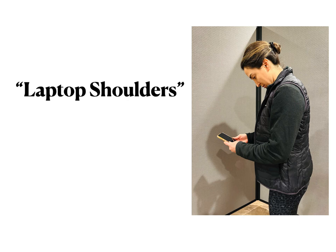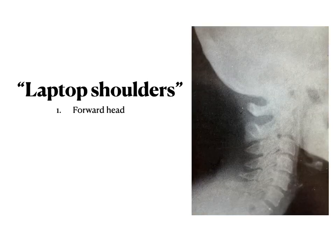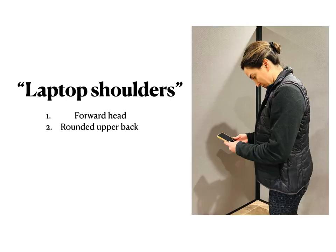Please give me a little more time to explain how the rotator cuff and posture are at the root of your issues. How do you know if you've got them? You've got laptop shoulders if your head leads the way, meaning your head is out in front of your body, out of alignment. Forward head posture causes your neck and upper back to feel tight because these muscles are working hard all day long, pulling your head back to where it should be.